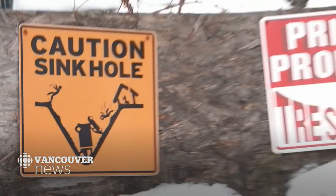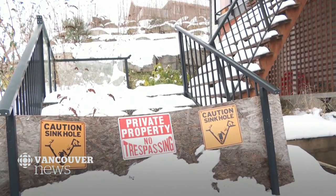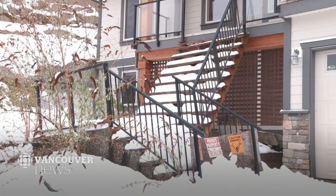Problems with sinkholes go back years. One home has already been condemned, a sinkhole tearing the front steps apart. Some volunteers from the community and some professional movers are still working to clear out the final homes here behind me, the last of 14 homes to be completely cleared out. Tomorrow, the District of Sechelt will issue an evacuation order and declare a local state of emergency.